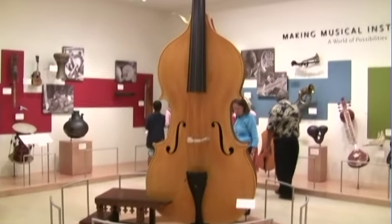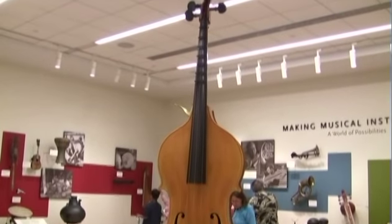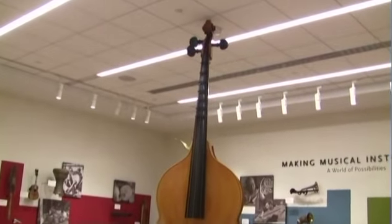So it's pretty low. This was originally built in the late 1840s. This is a modern replica. It's one of only 2 modern replicas that exist in the world. Only 3 octobasses were made originally during the 1840s and early 1850s. And this is the original subwoofer.